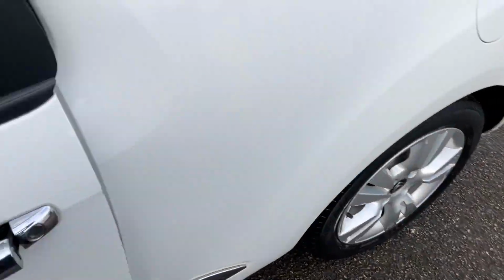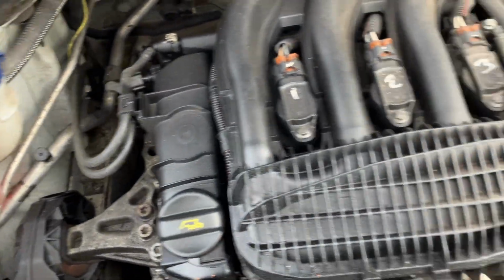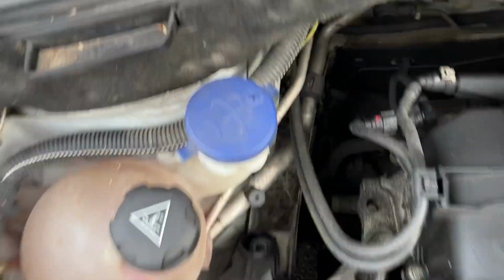Let's have a look under the bonnet. Oh, the other thing is there is a crack in the windscreen. A stone's hit here and the crack is going through about a quarter of the way of the windscreen. So please be aware of that. Let's get the bonnet up and have a look underneath. There we go. So, no nasty knocks or rattles, no oily smells. I'll be quiet, let you have a look and listen.